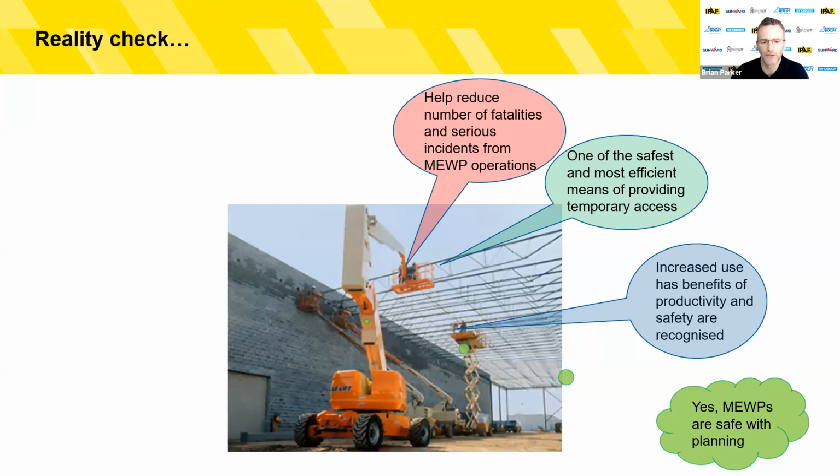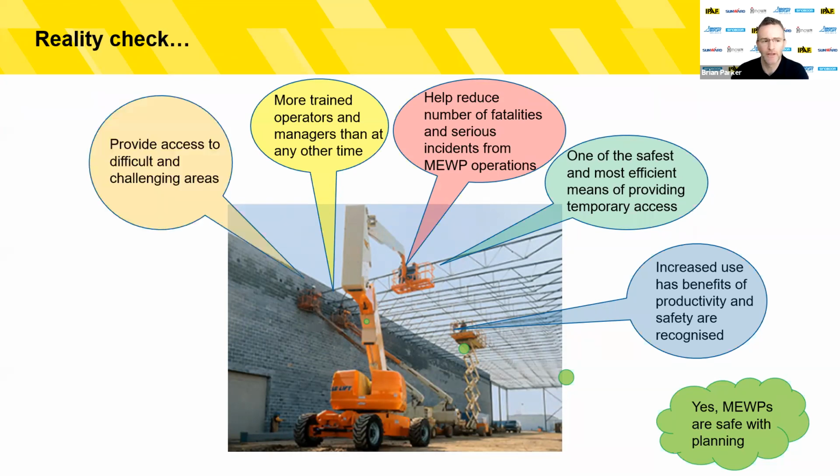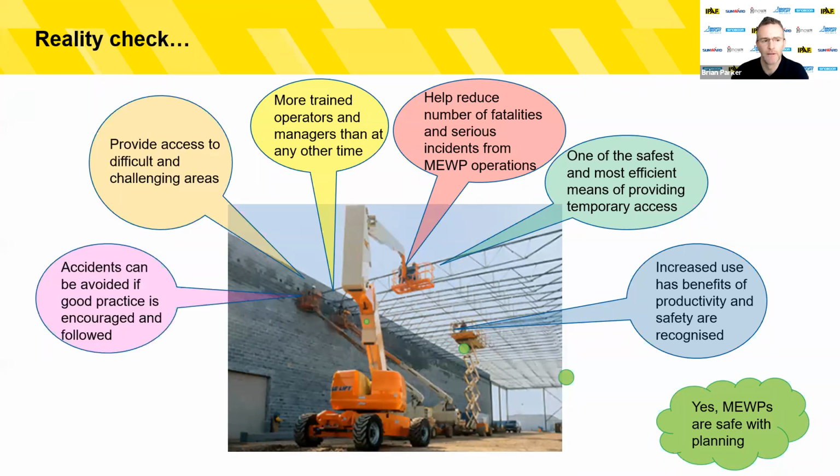We have MEWPs for managers courses, MEWPs for supervisors. We have training. This has all improved knowledge, and operators now have more information than they've ever had before. Using MEWPs helps provide access to difficult and sometimes challenging areas, perhaps previously reached by alternative means of access. And essentially there's a plethora of guidance now available, and information and safe use documents. But fundamentally it comes down to how they are used and how they are managed. And this ultimately at some point reflects on the operators and the management and the supervision on site.